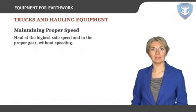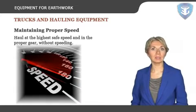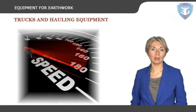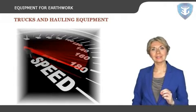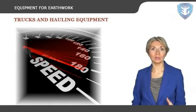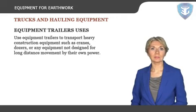Maintaining proper speed. Haul at the highest safe speed and in the proper gear without speeding. Speeding is unsafe and it's also hard on equipment. When several trucks are hauling, it's essential to maintain the proper speed to prevent hauling delays or bottlenecks at the loading and dumping sites.